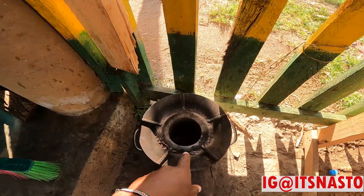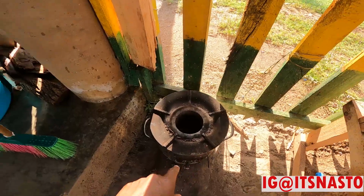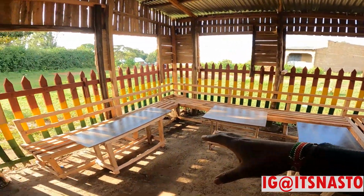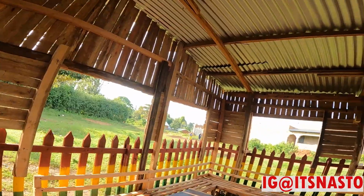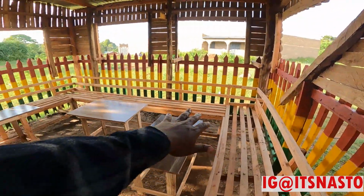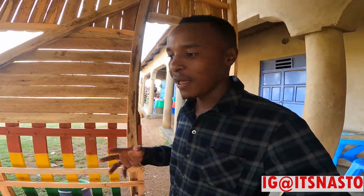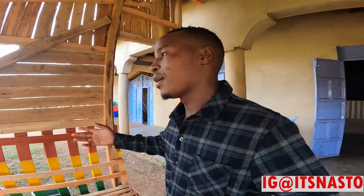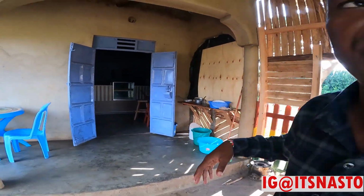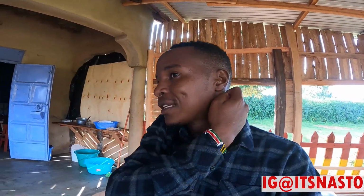So there are two types. There's one like this, the one that you put charcoal, and this one that uses firewood. So this is the new arrangement of our restaurant here. It really looks amazing. What do you think, guys? Comment down below. So these are the seats I had placed here. So maybe for those that are wondering, I also have a part-time job. I opened up a restaurant. I set up a restaurant in the village here that is operating. At the moment, we are only cooking chips mayai, which is a popular delicacy. But I'm planning on adding more thermos, so that in the evening, because it's raining, we can at least have something like coffee.